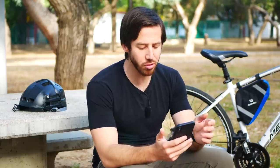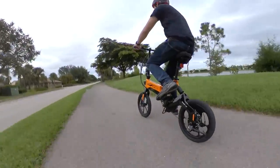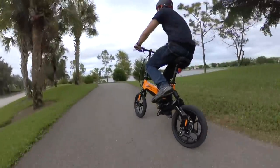So again, both of these bikes I've ridden, well, I shouldn't say that. The GoTrax I've ridden, and I've ridden the slightly upgraded version of the Swagtron EB7, the Plus version, he's looking at the Elite. They're very similar. Between the two, again, these are very cheap entry-level bikes. They're a step up from that Jetson Bolt for sure.